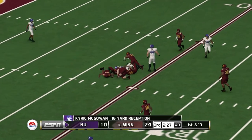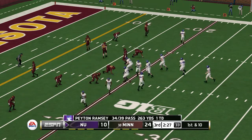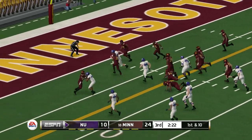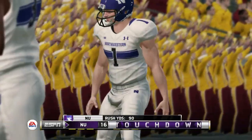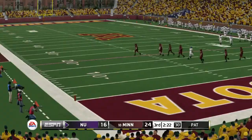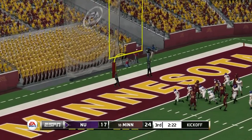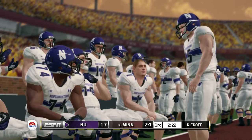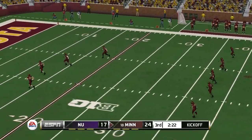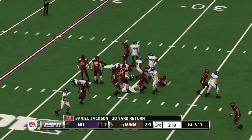Got it to the senior. Brought down at the 18-yard line. Gain of 17 on the play. First down. Inside the 10. Touchdown, Northwestern. And he adds the extra point. Northwestern is ready to kick it away. Excellent kick. He's to the 20. He's taken down at the 28-yard line.